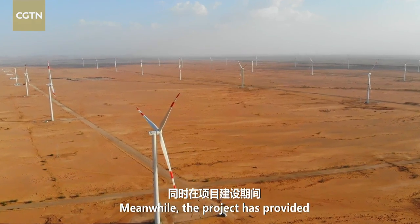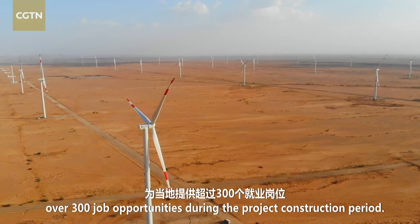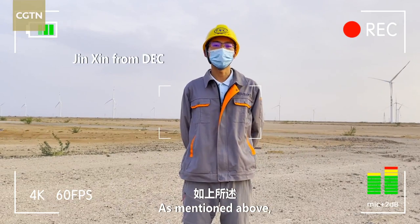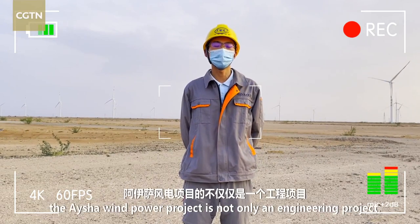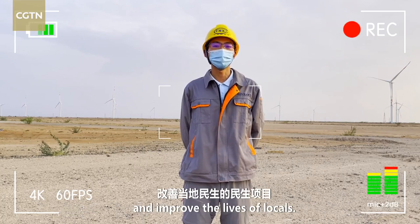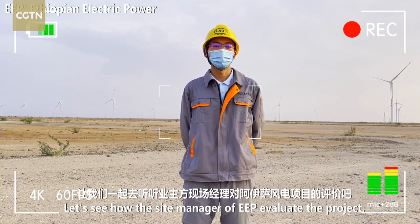Meanwhile, the project has provided over 300 job opportunities in construction period. As mentioned above, Aysha Wind Farm Project is not only an engineering project, but also a livelihood project to promote local ecological development and improve local people's life. Let's see how the site manager of EEP evaluates the project.